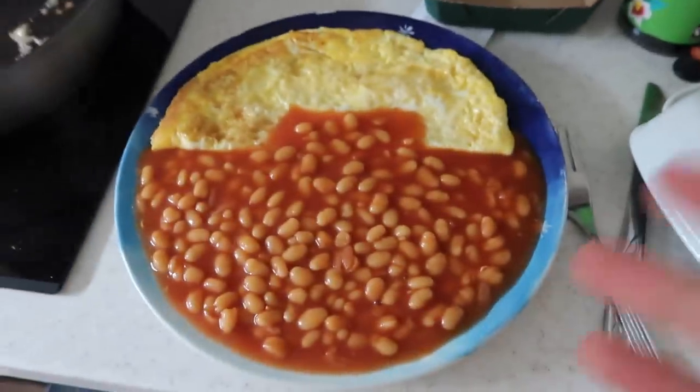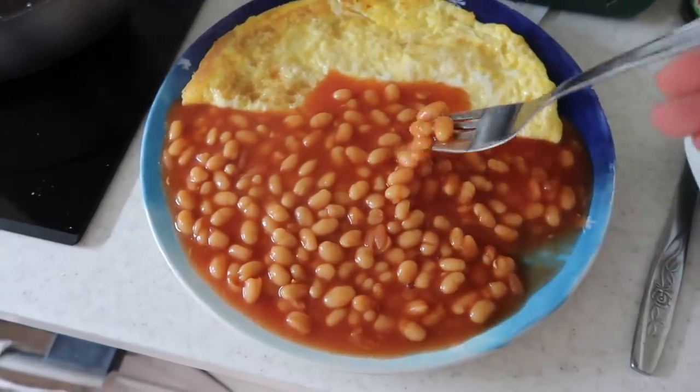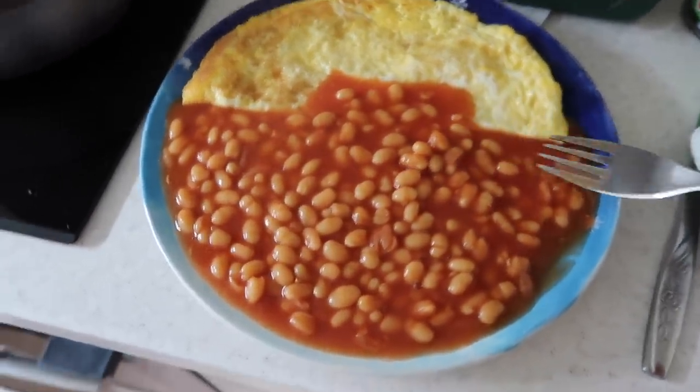I had an umbrella, so the front of me is not that bad, but oh my God, I need to go dry off. Something tells me I have slightly overdone it with the amount of beans I've cooked. Oh my God. So I've sorted myself out now.